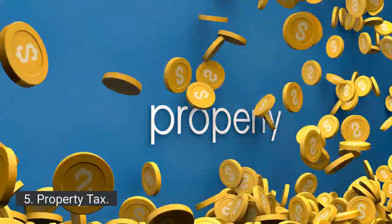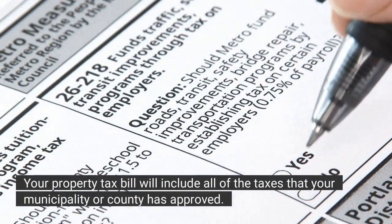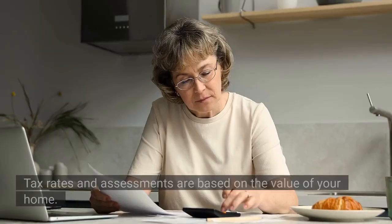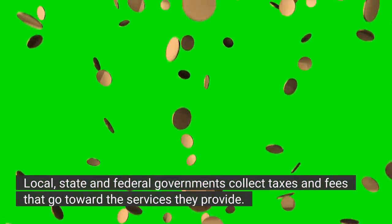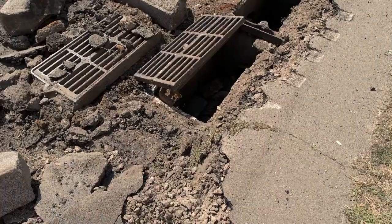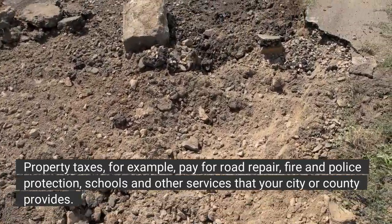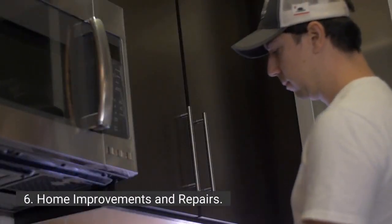5. Property tax. Your property tax bill will include all of the taxes that your municipality or county has approved. Property taxes are typically the second largest expense for homeowners. Tax rates and assessments are based on the value of your home. Local, state, and federal governments collect taxes and fees that go toward the services they provide. Property taxes, for example, pay for road repair, fire and police protection, schools, and other services that your city or county provides.